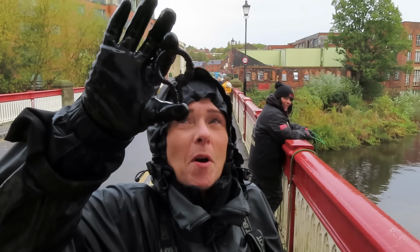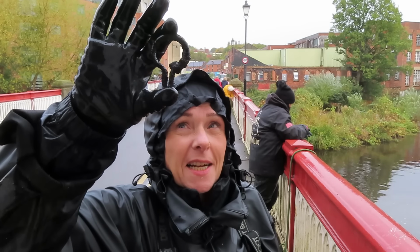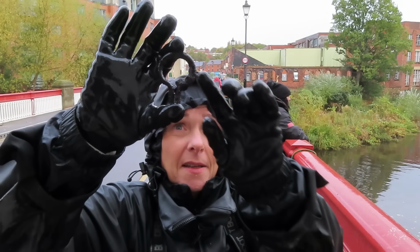Second find today, Potter and Dewlop, so I'm happy with that. So that'll go into the collection once it's cleaned up. But it's in bad condition.